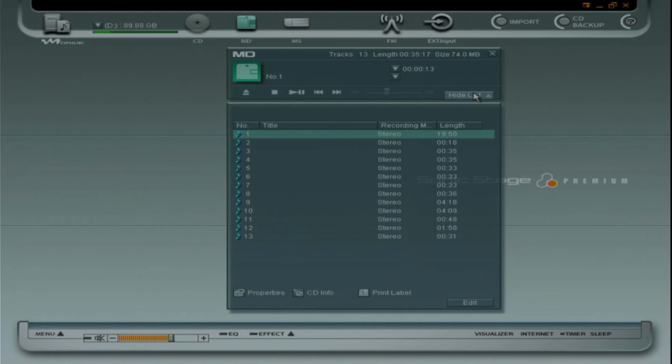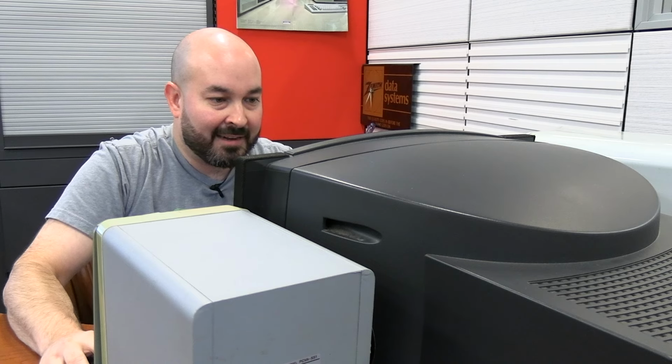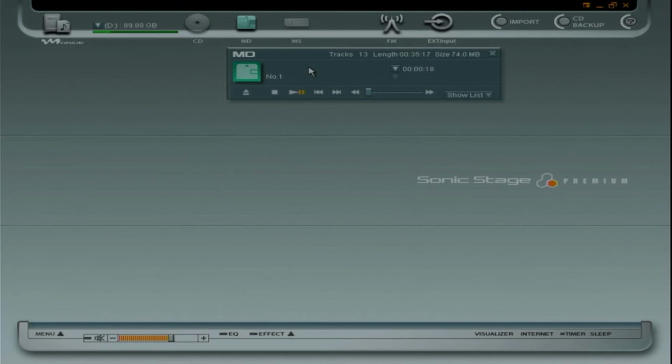Here's our list of tracks. Of course, none of them are actually labeled, which makes sense. I probably would have never taken the time to do that at the time. Or now. Let's take a quick look at what else is on this particular disc.